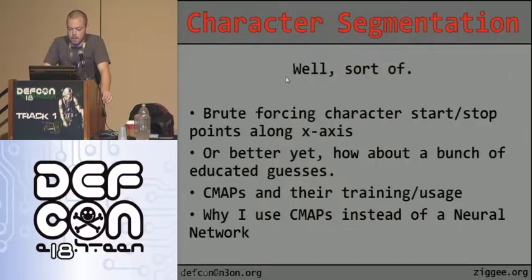Okay, now we're going to go on to character segmentation, which is one of the harder parts of this. You could brute force character start-stop points along the x-axis, but that's exponentially challenging, and it's really not a good idea. So what I did is I came up with a bunch of educated guesses, and then I use CMAPs, and I go into their training usage and why I use CMAPs instead of a neural network.